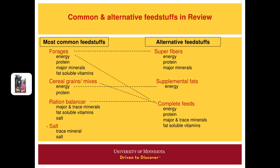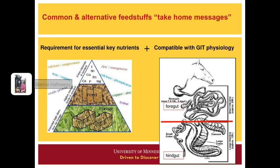The last category of alternative feedstuffs are the complete feeds that you see here. They have a forage component that you see coming in here, probably a grain component, which you see here, added to trace minerals and fat-soluble vitamins that you see coming in here, to provide all of these, and should, with the addition of salt and water, meet all of the horse's nutritional requirements. When choosing feedstuffs, we follow an order, considering what is needed to fulfill the requirements for energy, protein, minerals, and vitamins. What we choose is based on a lot of criteria: availability, price, storage space, but the choices have to satisfy the essential key nutrient requirements while also being compatible with the gastrointestinal tract physiology.